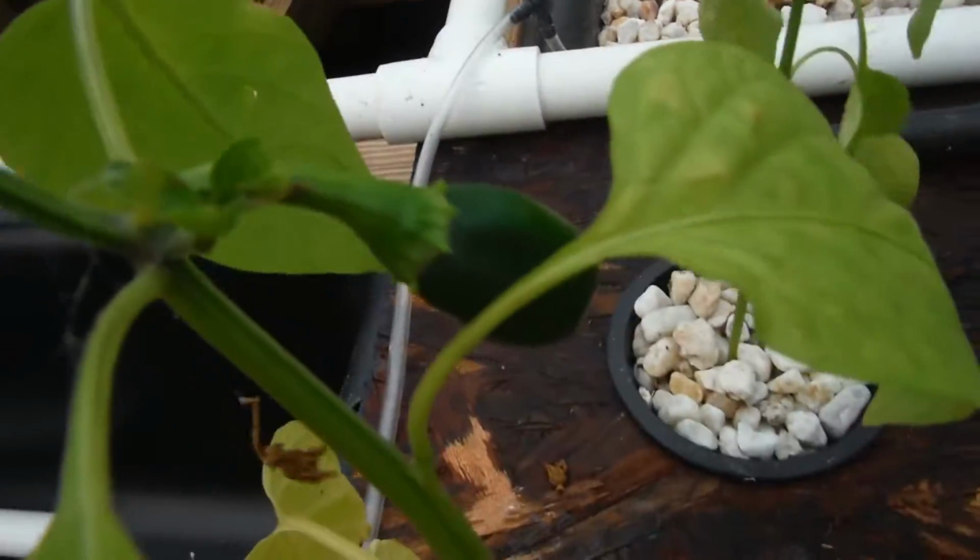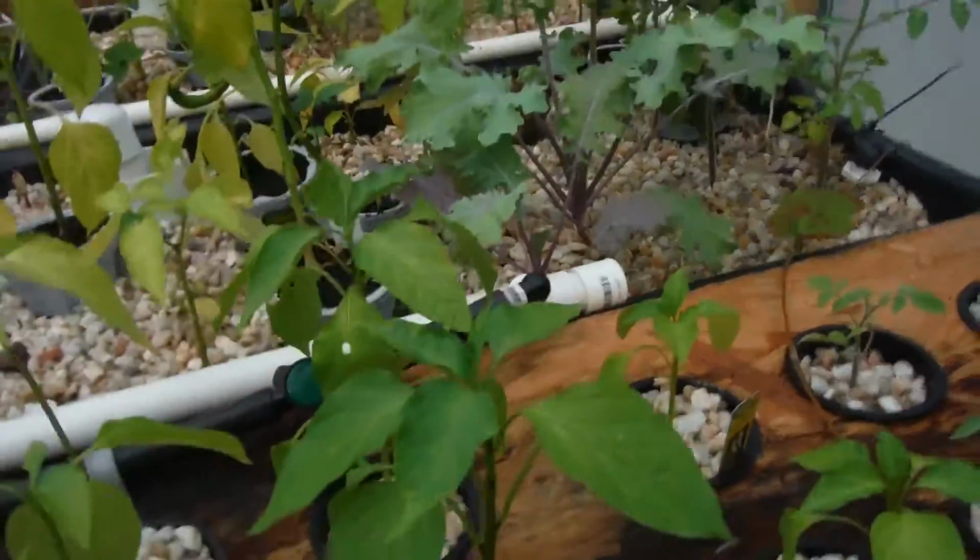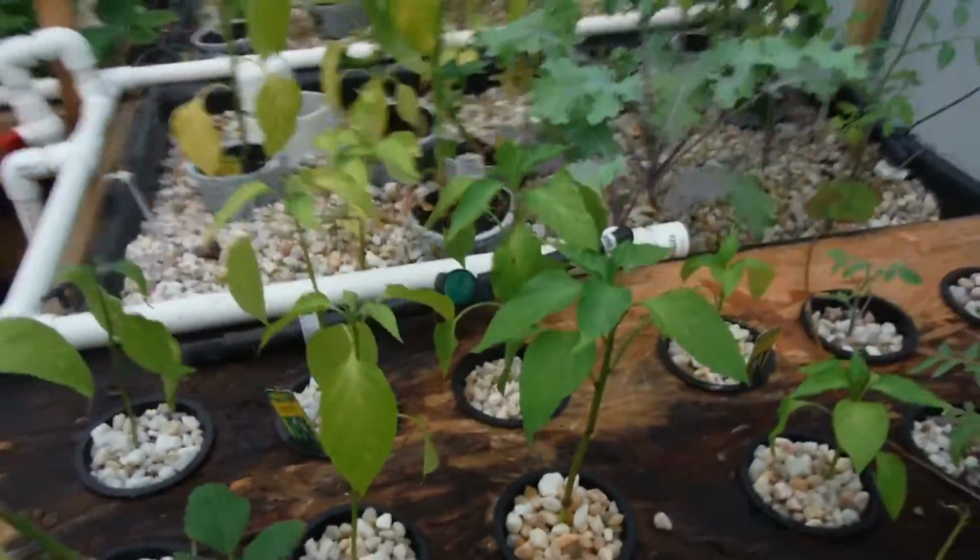Yay! Anyway, right over here, three jalapenos, looking nice. Nothing on them yet, but this mammoth jalapeno, it's got a couple fruit on it. So, looking pretty good. But anyway, that's my whole discussion about this whole thing. That's the way I'm treating it right now.